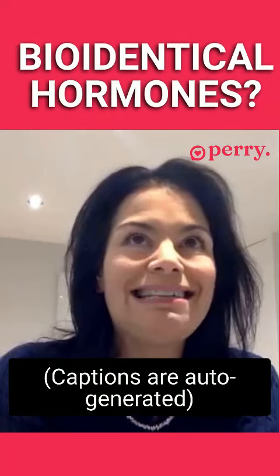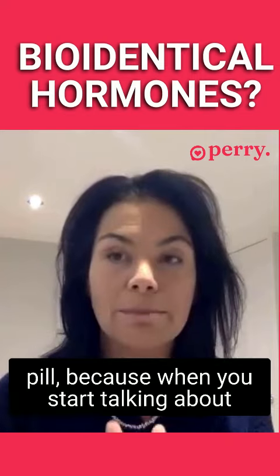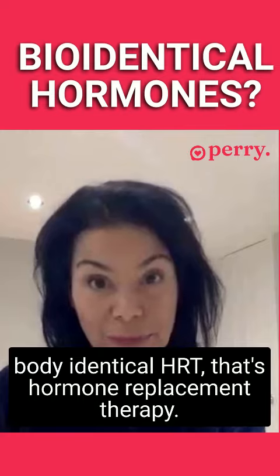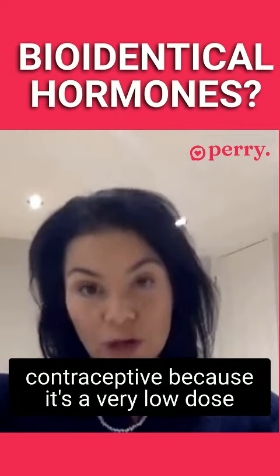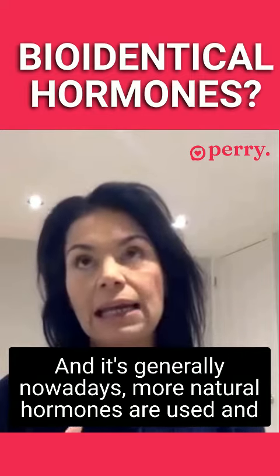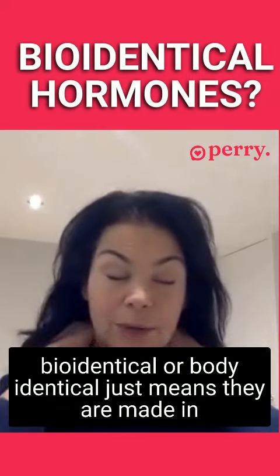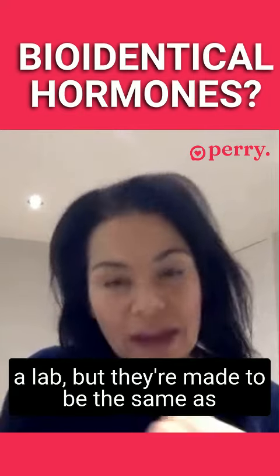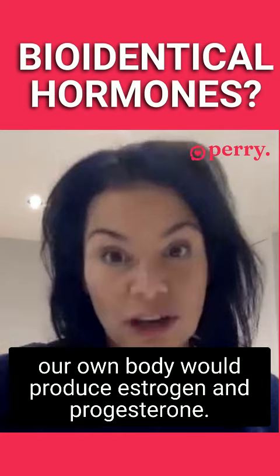Going to body identical hormones, that's completely different to the birth control pill, because when you start talking about body identical HRT, that's hormone replacement therapy, and hormone replacement therapy is not a contraceptive because it's a very low dose compared to birth control pills. And it's generally nowadays more natural hormones are used, and the bioidentical or body identical just means they are made in a lab, but they're made to be the same as our own body would produce estrogen and progesterone.